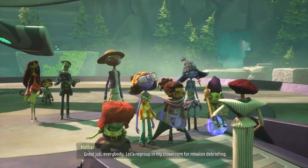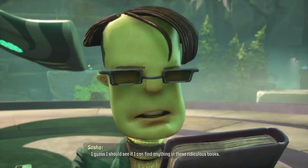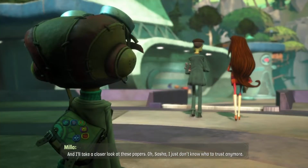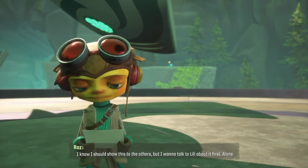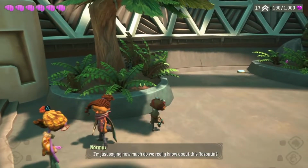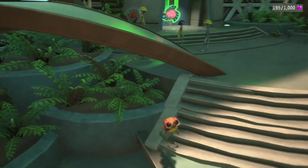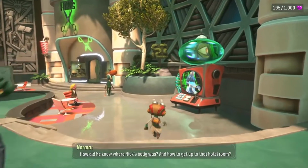Great job, everybody! Let's regroup in my classroom for mission debriefing. I guess I should see if I can find anything in these ridiculous books. And I'll take a closer look at these papers. Oh, Sasha, I just don't know who to trust anymore. I know I should show this to the others, but I want to talk to Lily about it first. Alone. To Truman's office and talk to Lily about it. I'm just saying, how much do we really know about this Rasputin? Yep. Nick's body was, and how to get up to that hotel room.